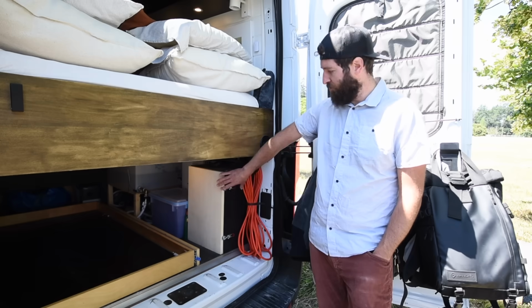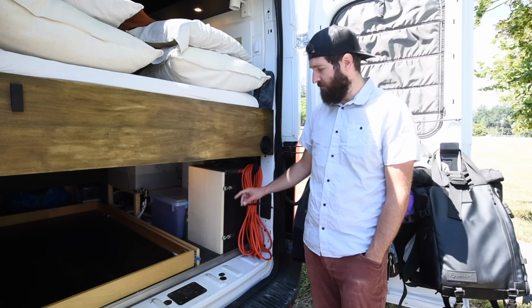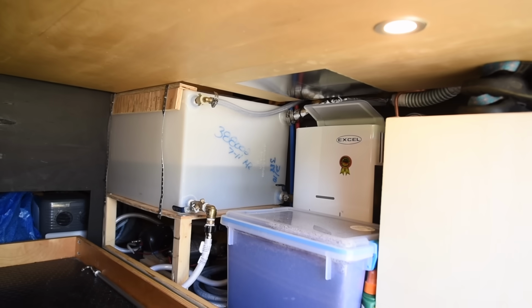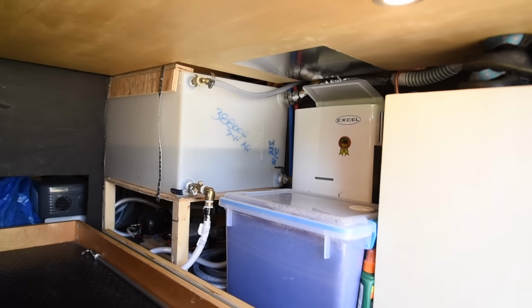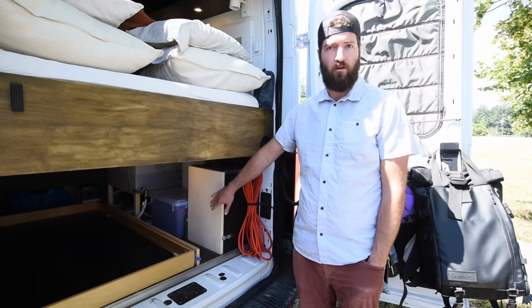So this is our vented propane locker. Just holds a regular 20-pound barbecue tank. It vents out the bottom of the van. We've got our tankless hot water heater back here, as well as a 42-gallon freshwater tank. Fill port for that is just right here. This is also where we keep all of our extra compost for our compost toilet.